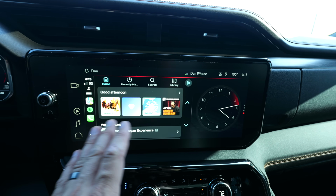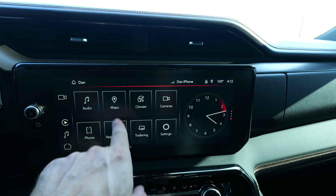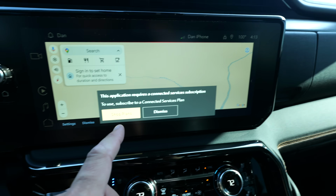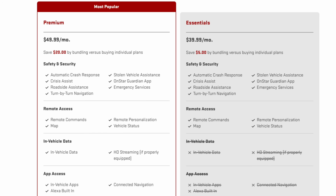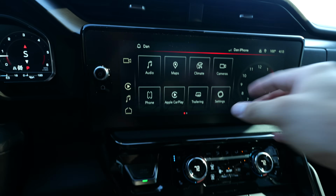The fact that it has Apple CarPlay is pretty much good enough for me, which is important because they have these stupid subscription services, and you can see here, in order to have access to their Google Maps, I need to shop plans. They have all of these different plans. I'm done with it. I have no desire to pay for that service.